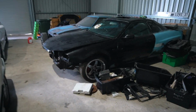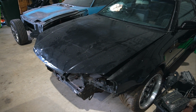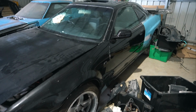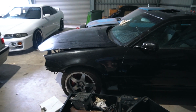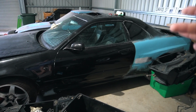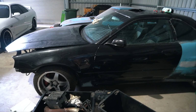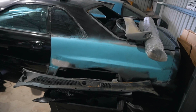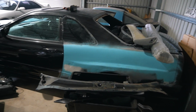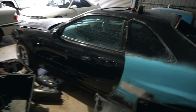All right, next one off the rank, we have this R34 GTT. This is a hell of a project. How do I even start with this thing? The car's had accident history, a side impact and a rear impact, but it was registered after that, it was repaired, everything like that. It has GTR quarters welded onto it, so that's a plus. Outside of that, it needs quite a lot of bodywork to get it sort of mint again.